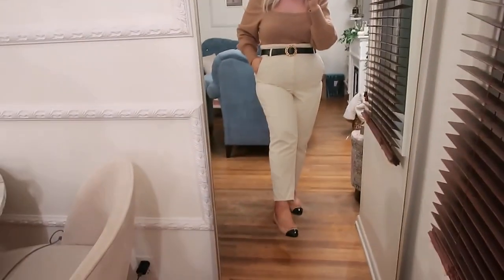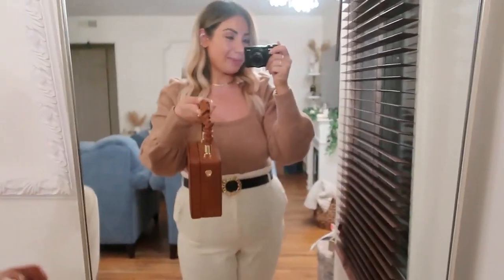But here's my OOTD. I'm wearing mostly H&M. The top is H&M, pants are H&M, belt is ASOS, and I am wearing my Stuart's, I don't know how to say that brand, and my Miss Lola bag.